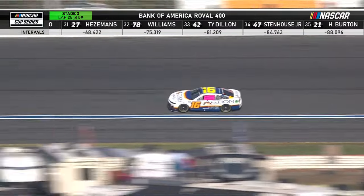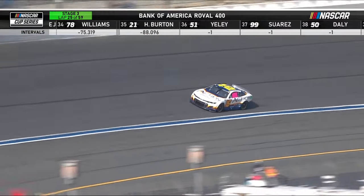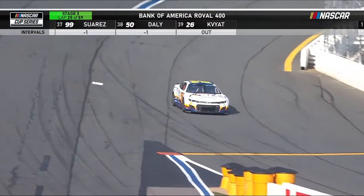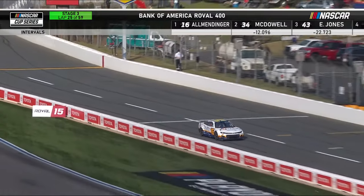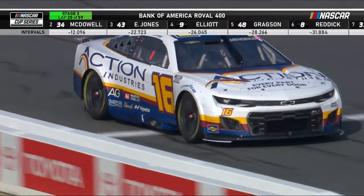There's race leader A.J. Allmendinger. Does he come this time? He was told to. All right, pitting this time. Second gear, 1 red, flashing 2. At the line now. One of the good things about this, there's only 1 other car on pit road, so not congested for A.J. Allmendinger.